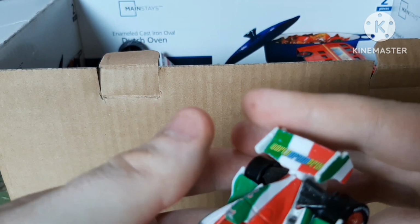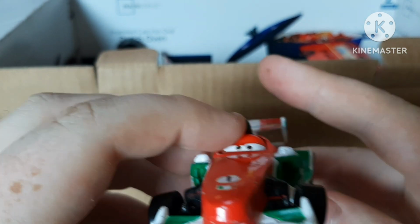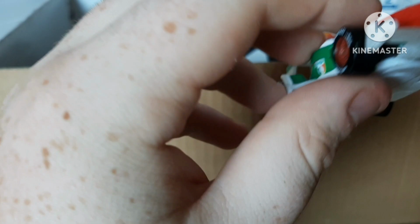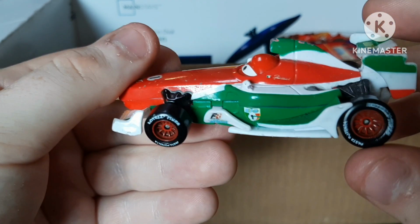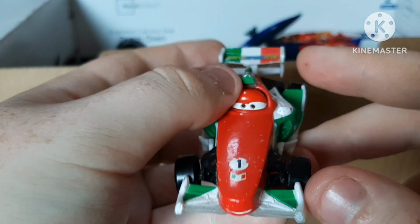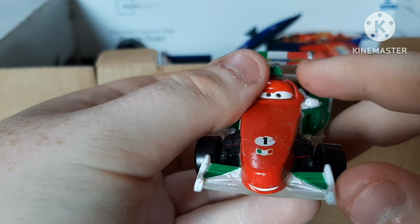Ow, these boxes hurting. That's a big Francesco. Oh, wait, it's a light up. Does it work? Oh my gosh, it works. The wheels are a little messed up. Can I fix that? Nice. Surprised that still works.